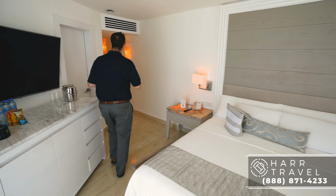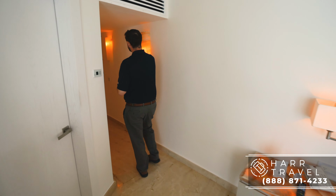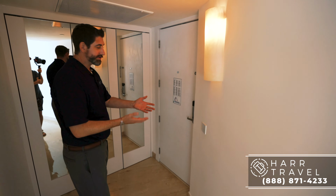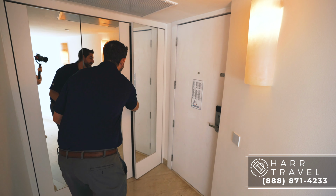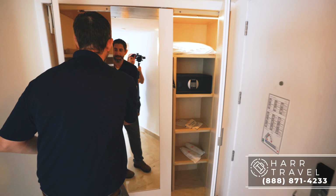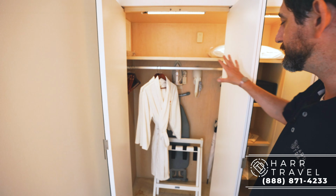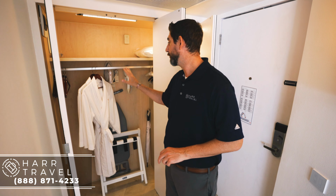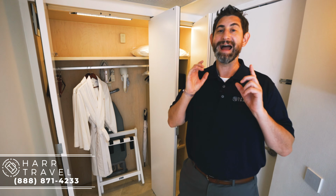As soon as you walk in the door, you've got your do not disturb and light controls right here, so you can let the maid know either you want service or not right there. You've got a little bit of storage over here to the right. You've got your safe, and then opening this up, you've got a ton of hanging storage here, your ironing board, steamer, and they also have your spa robes and slippers. I highly recommend that you wear those robes on down to the spa.